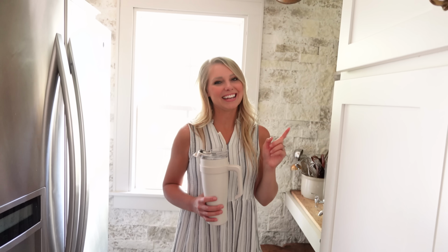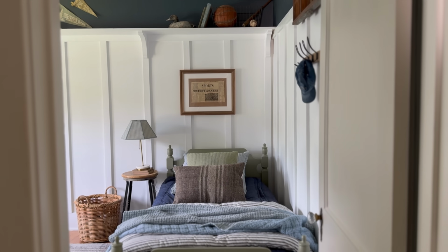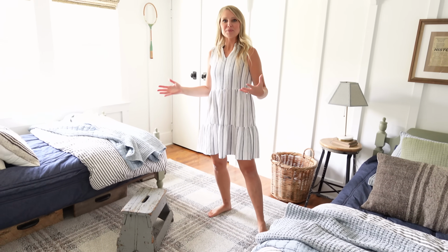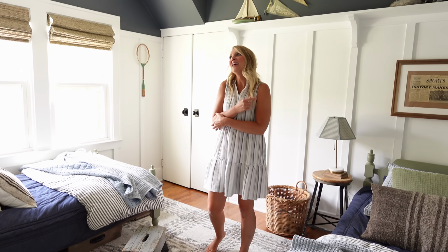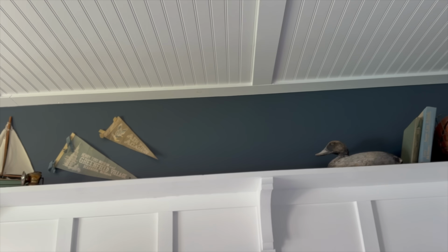Let me go ahead and give you a quick look at our boys' bedrooms. But I'll just give you a quick look since I'm doing a full home tour. We got these beds at a thrift store. They were 20 bucks each, and I painted them this fun green color. And it's not a huge bedroom, but it's perfect for 2 boys. And they actually, for an old home, have a great closet space. Both bedrooms do. But my husband added all the board and batten. He did the beadboard ceilings and the built-in shelves, and it's just really a beautiful space.